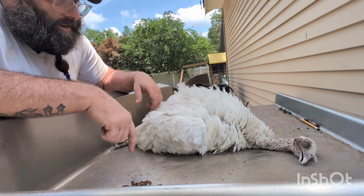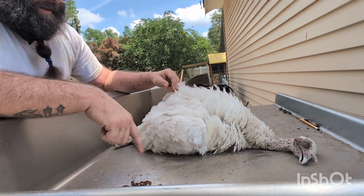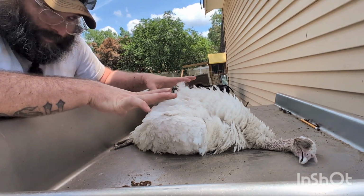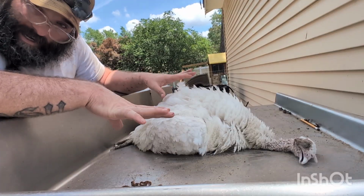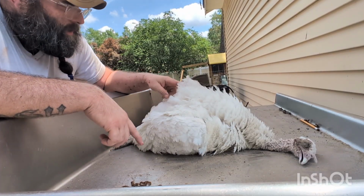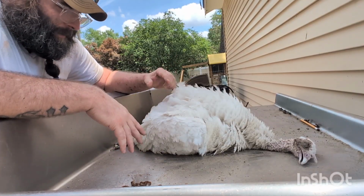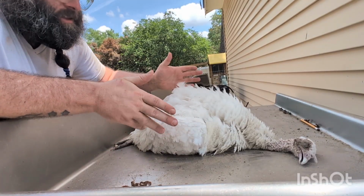Whatever it was, whatever issue she had, it's gone now. But it is important, I feel like, to check when you do have a deceased animal to make sure if there was any signs of disease, because the last thing you want is that spreading to another animal. So if you do have an animal die, check, see what happened, see why it died. This one, I can't figure out any reasons why it would have died.